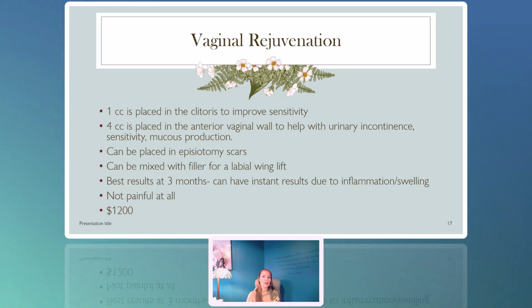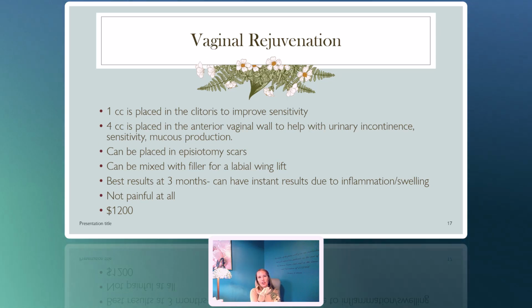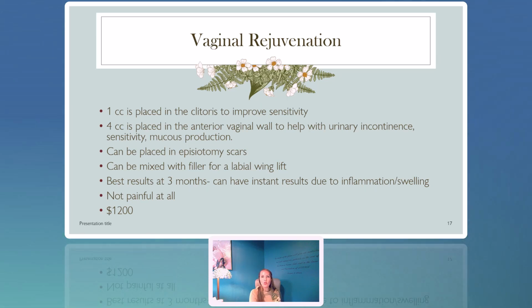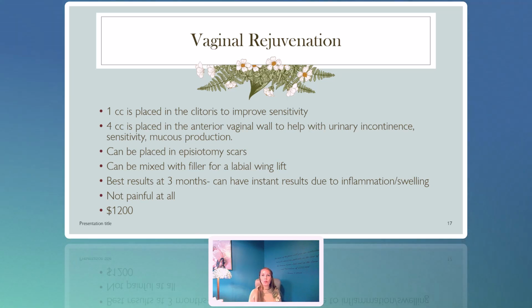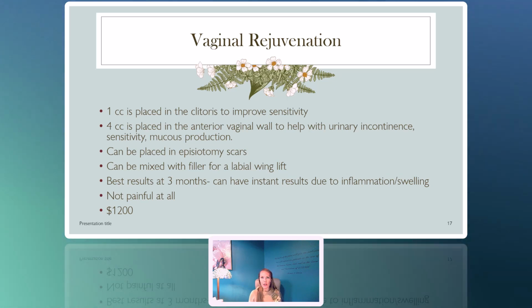We are also placing about 4 cc's up into that anterior vaginal canal. And what that's going to do is strengthen that matrix and make an analogous mesh along that urethra, which will help hold the bladder up and help with urinary incontinence. It also helps with mucus production. So this is really great for your postmenopausal women who have lost that estrogen and are now noticing vaginal dryness.